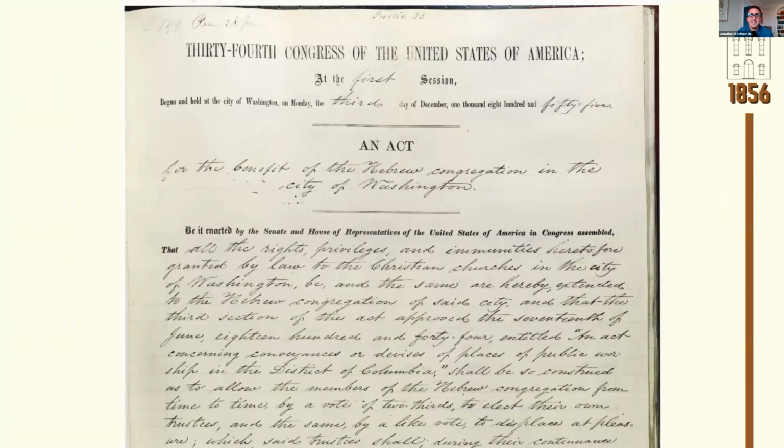Congress, rather than a city council, governed Washington, D.C. during the 19th century. Laws and changes to those laws had to be passed by Congress, a unique situation for us Washington residents. On June 17th, 1844, a congressional act gave permission for religious congregations to own and manage their own property in the federal district.